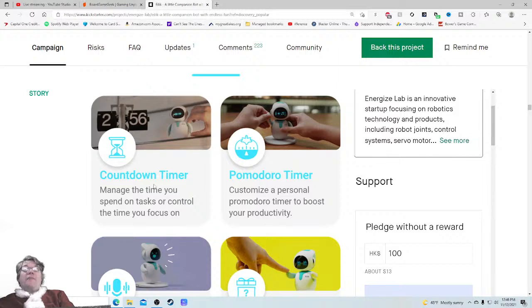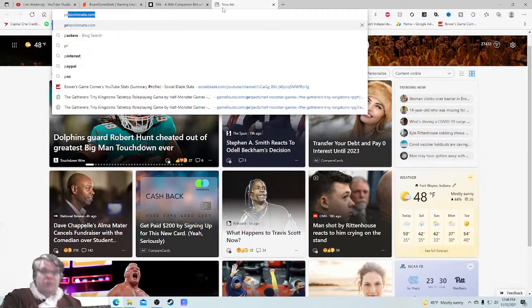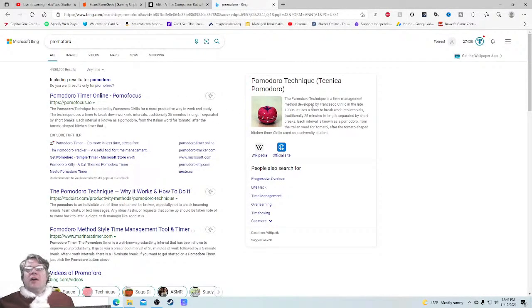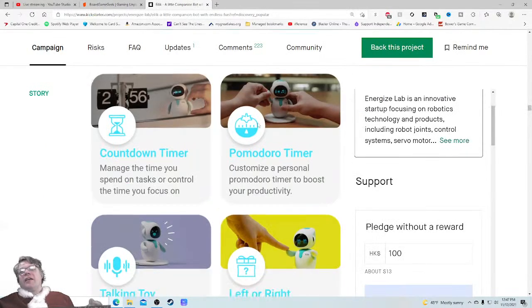Okay. Oh, so now we have more stuff. We have a countdown timer. We have a personal timer to boost your... What is a Pomodoro? I don't know what Pomodoro means, so let's do a quick little Google search here. "Pomodoro timer is a time management development separated by..." I don't care. If I have to click it, I don't care.